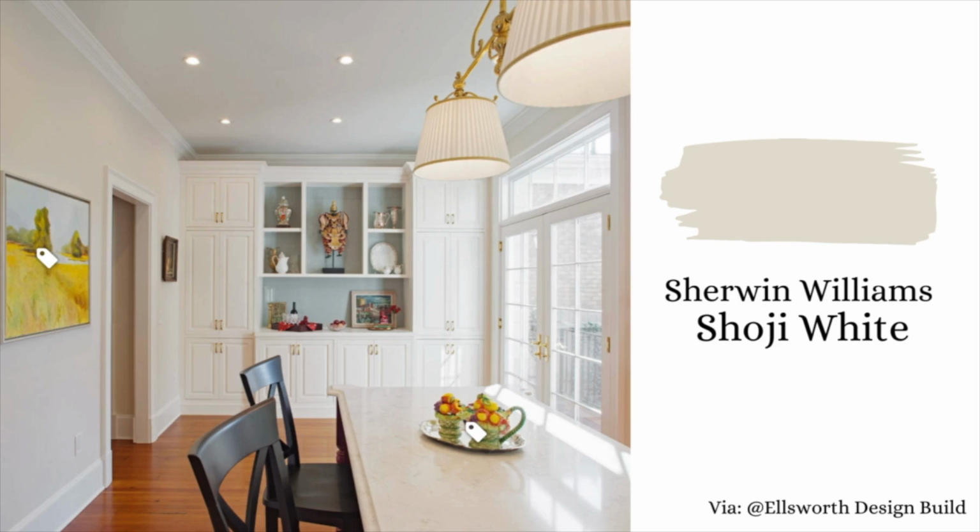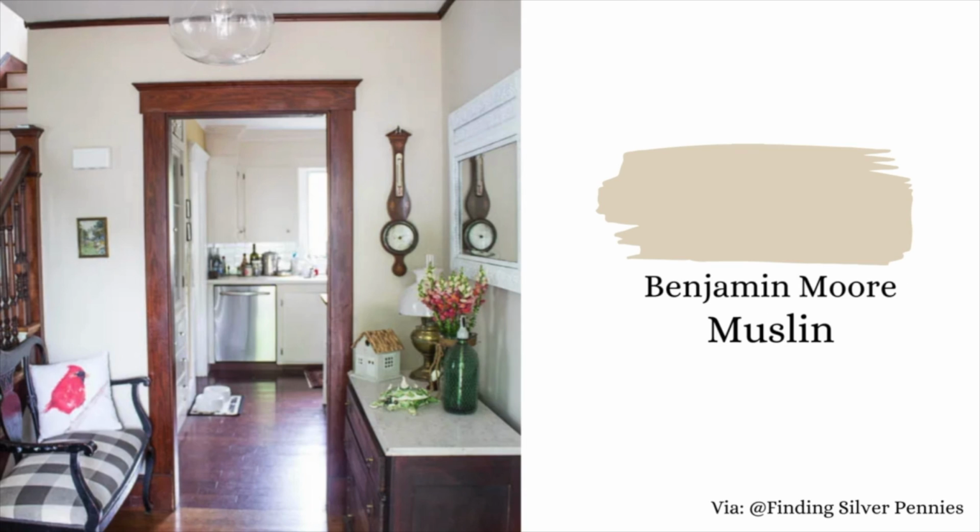Benjamin Moore Muslin is a pale beige with a subtle pink undertone. Now, it's very, very subtle. This paint color has an LRV of 66 and pairs best with kitchens with warmer tones.